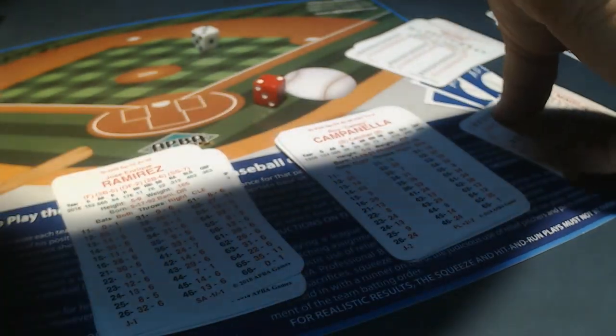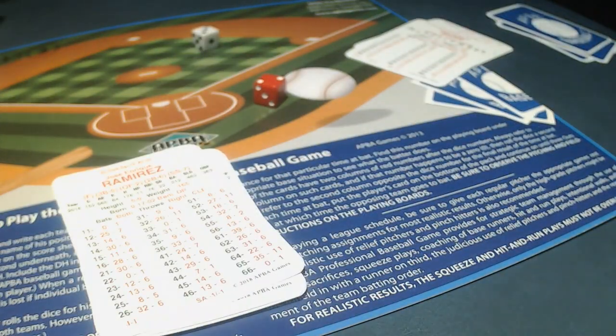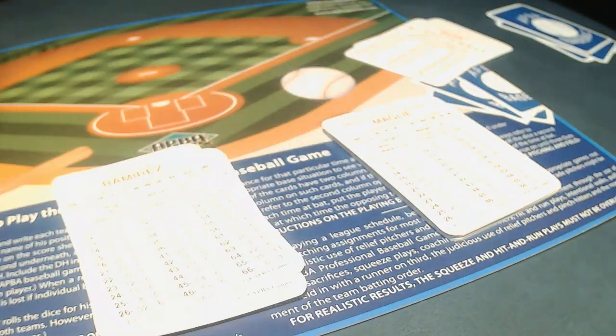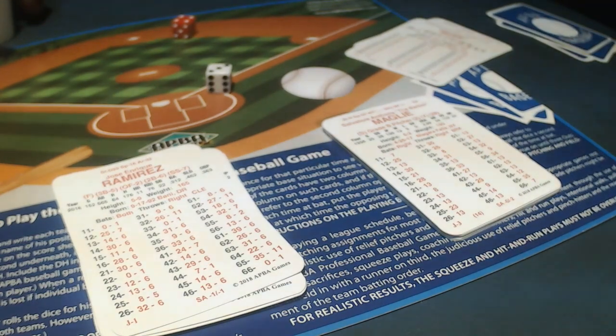And that puts Magley up to the plate. And he will be hitting 43 is a 29. That's out by the first baseman, so that's out by Napoli. We go to the top of the seventh with a score 2-0.